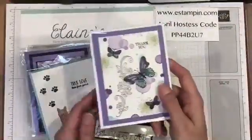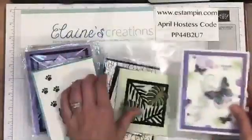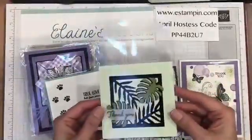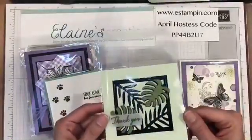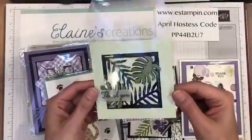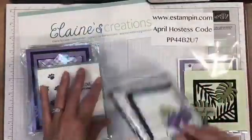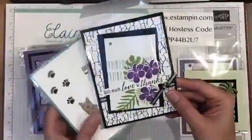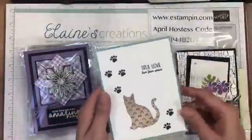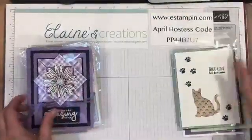And I'm going to switch the view here so you can see all these cute cards that I got as swaps. So I got this one. This is with the Tropical Chic, and it was cut out with the black foil, so really cute, really pretty. And this again is Tropical Chic right here. And the crackle is staying, Tropical Chic is staying. And this is the Kitty Cat Punch, and that is staying.